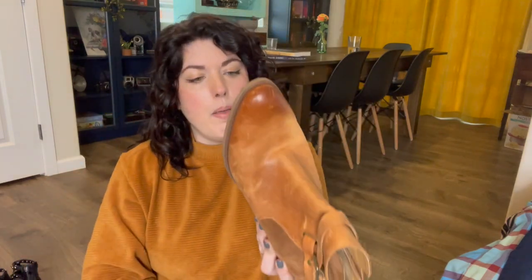But they're just in such great condition and such a funky, cool style. I think someone's gonna want them. Next up are these Kork-Ease boots, or Korks, which is a line by Kork-Ease. This has the kind of mixed media leather, so you've got the leather, the suede, the strap around the ankle.